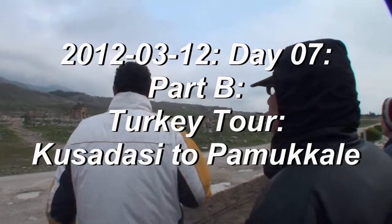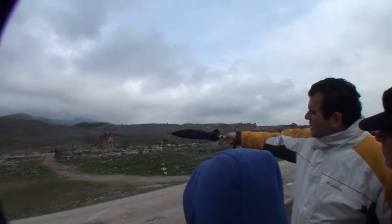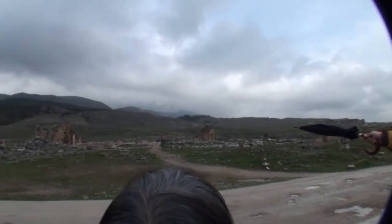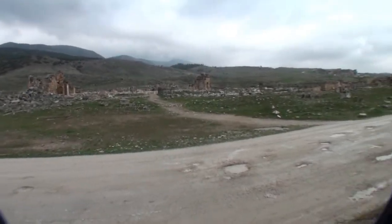There, all the way. Do you see the ruins of that building under the dirt? Yeah, it looks like it's making a hill, like a temple. Can you see that? Okay.